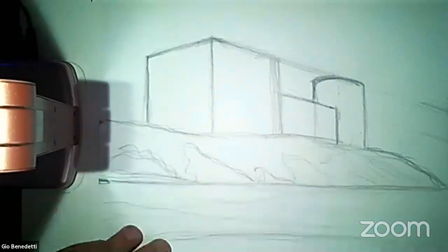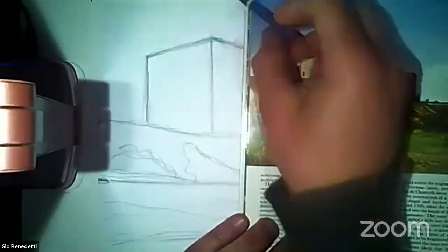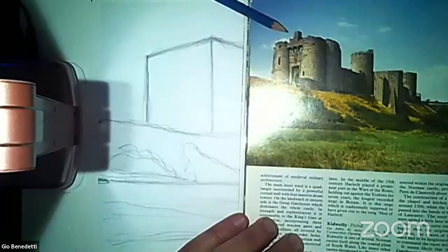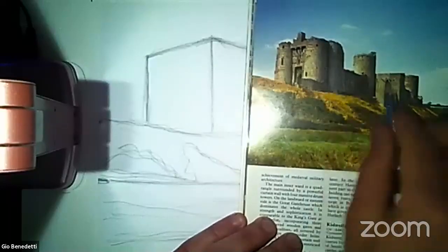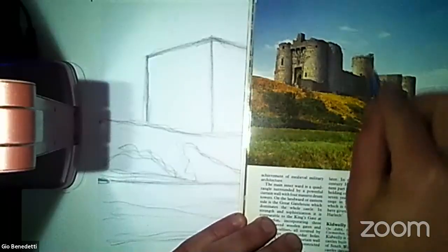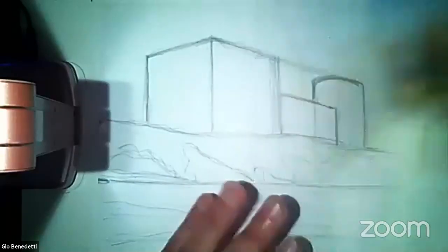This is it. Now, where's the light coming from? Where's the light coming from in this picture? The light's coming from where my pencil is. It's pointing this way. So all the stuff on this side of the castle is going to be in shadow. And the backside of this tower is in shadow. It's coming full on the face.